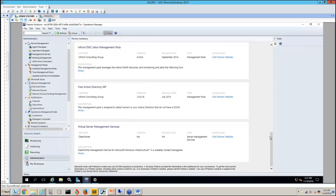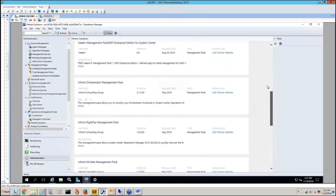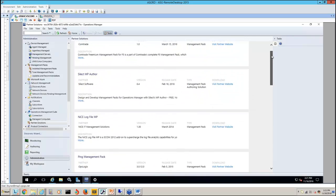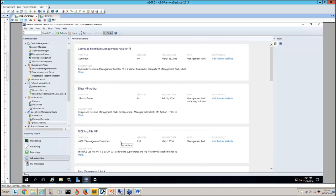And you can see Infront, Veeam, OpsLogix, NiCE, Silect, Squared Up, Comtrade. These partners have taken the initiative to go to Microsoft through their partner organization and say, can we appear in the partner solution space? And I can tell you, as a company that's in it, it was not difficult for us to apply and gain access. And so those of you producing management pack solutions, here's a great resource for you to get the word out about your management pack.